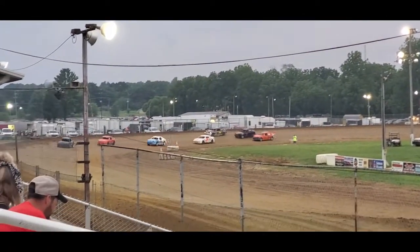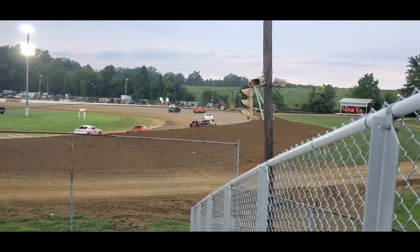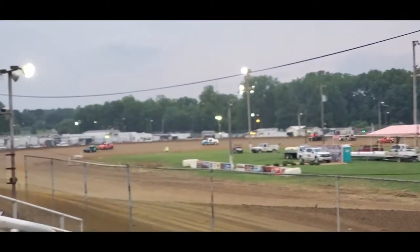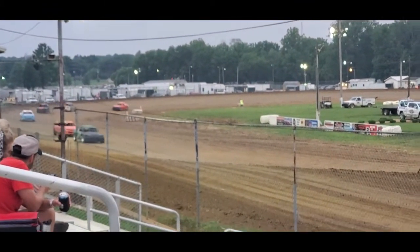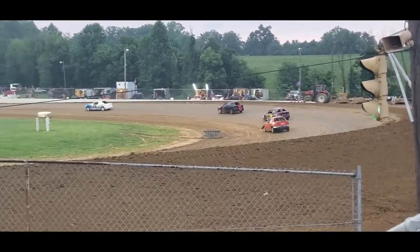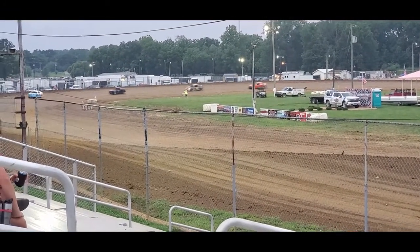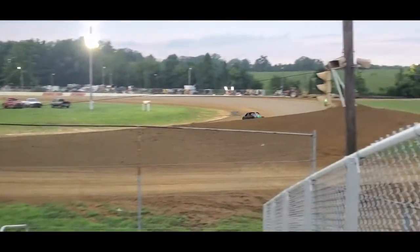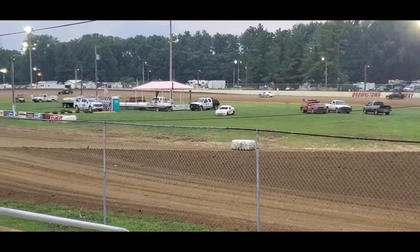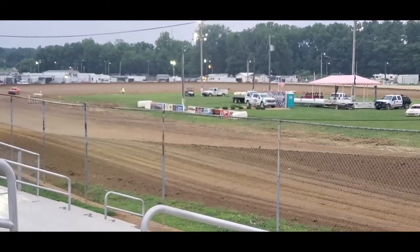Oh, we got some contact in the back there. Off the backside of turns 1 and 2. He's heading back to the pits now. Was the 71 of Don Bowling Jr. He went back to the pits. He was running second place. We're at the halfway mark with 4 laps left to go here in this Hornet Heat Race number 1.